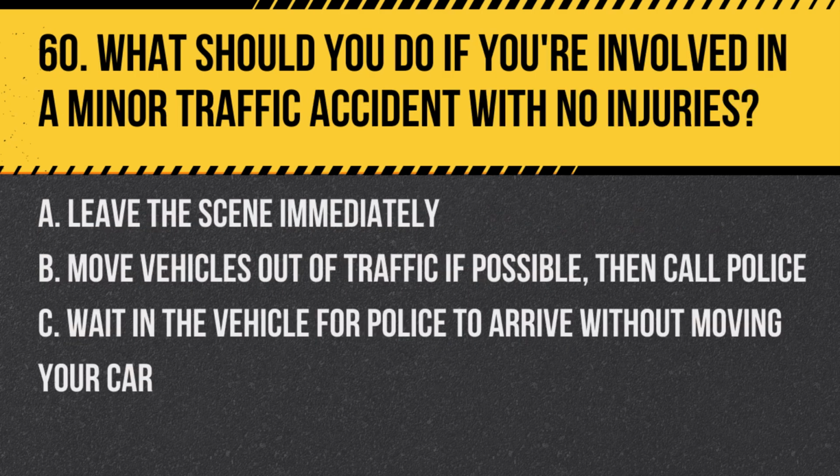Question 60. What should you do if you're involved in a minor traffic accident with no injuries? A. Leave the scene immediately. B. Move vehicles out of traffic if possible, then call police. C. Wait in the vehicle for police to arrive without moving your car. Answer. B. Move vehicles out of traffic if possible, then call police. This helps prevent further accidents and ensures safety.